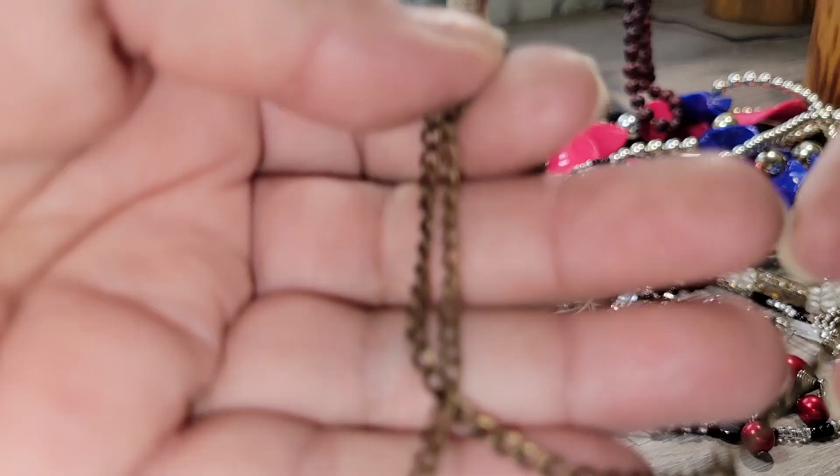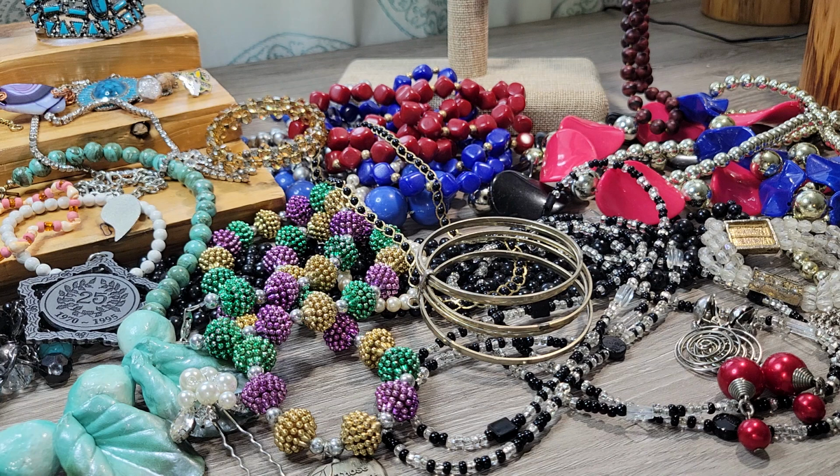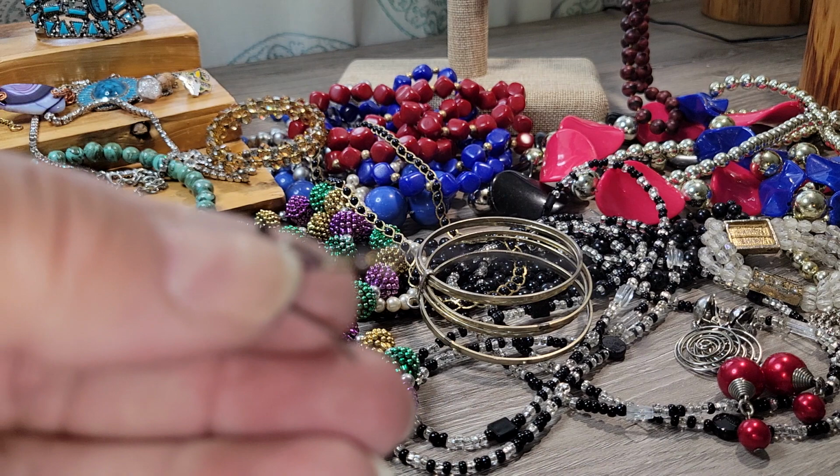This is a broken necklace. Yeah, very lightweight. I don't even think it's metal. I think it's plastic. It's probably going into the trash pile. Rubber band going into trash. This might have been an earring at some point. It's all falling apart. That's going into trash.